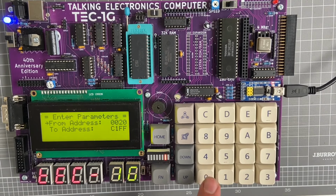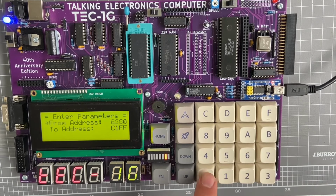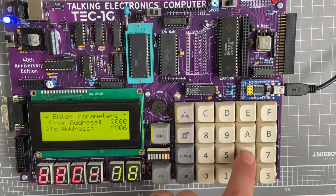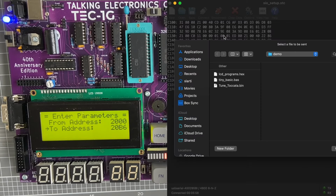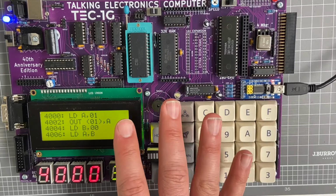I'll say 2000 to 20B6 because I know that's how long the binary file is. Press go, and now it's waiting for the binary file to load. I go to my terminal, and I've got this tune, Takata. Double click on that. The TEC comes back to life.